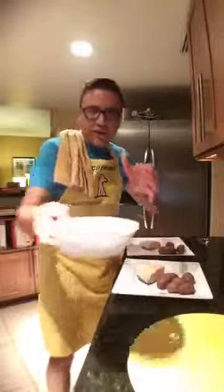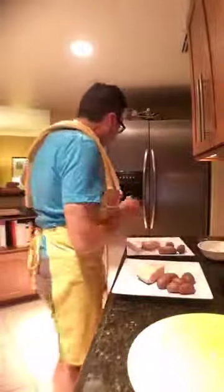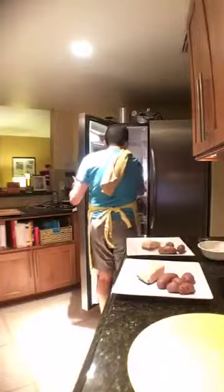So we have our dill sauce. Hard to see. Very tasty. Insanely tasty. And our cucumbers, which should have been in the fridge. Cucumbers. So we're plating a little bit of these.